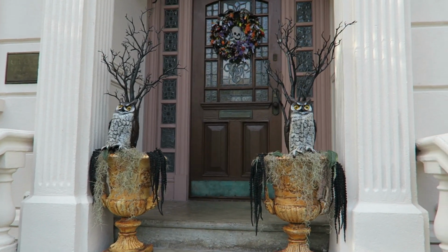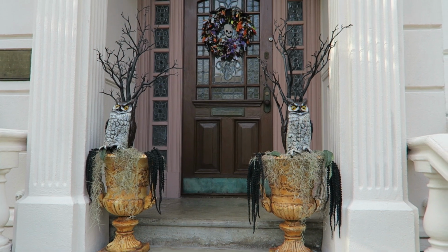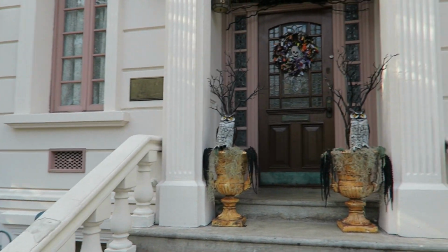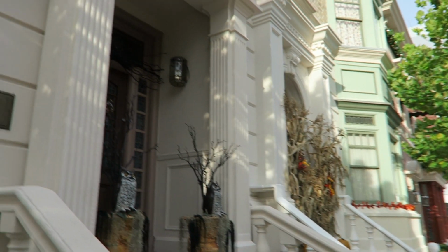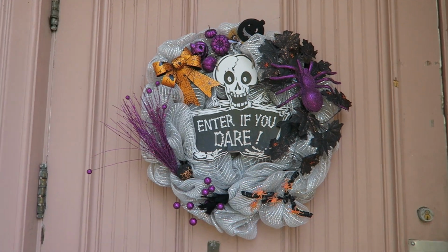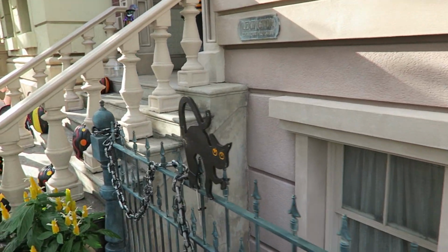We've got some owls, not for Harry Potter, but for a scare zone, perhaps. Maybe a traditional Halloween scare zone, if you will. Maybe, perhaps. Look out, it's a black cat. It looks very Halloween-y here all of a sudden. Enter if you dare. I'd like to go trick-or-treating right here. We've got some Halloween-y type chain up on the fence and another black cat and another and another.